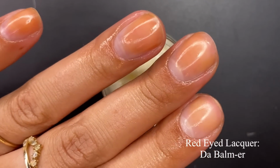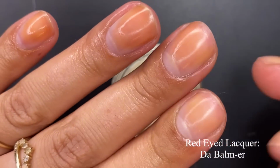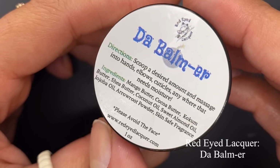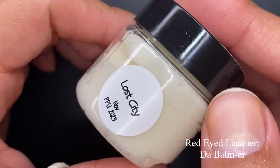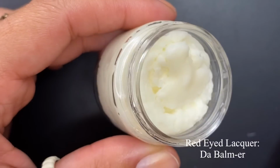I've used the Da-Balm-er in the past, and it does an amazing job at moisturizing your cuticles and your nails, and sometimes I'll even use it on certain dry patches on my hands as well. I put a lot on here so I look a little greasy, but honestly, it doesn't give you that slippery, greasy effect. It really does soak into the nails.